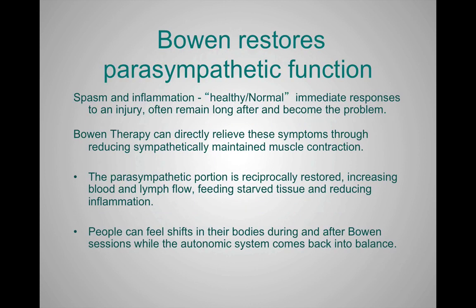Bowen restores parasympathetic function, which means that spasm and inflammation, which are normal and healthy immediate responses to an injury, often remain long after and become the problem. What Bowen therapy can do is directly relieve these symptoms by reducing sympathetically maintained muscle contraction. The parasympathetic portion is reciprocally restored, increasing blood and lymph flow, feeding starved tissue, and reducing inflammation. People can feel shifts in their bodies during and after Bowen sessions, while the autonomic nervous system comes back into balance.